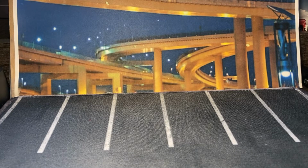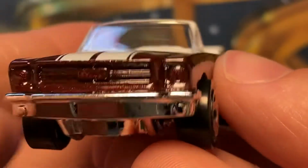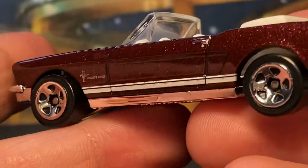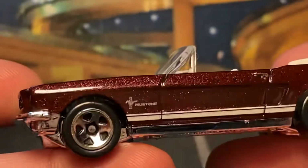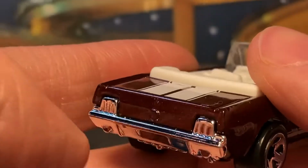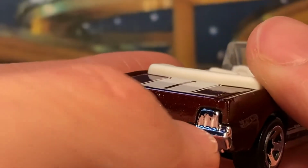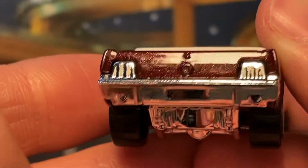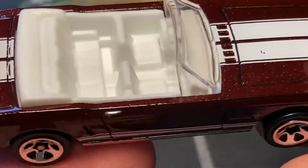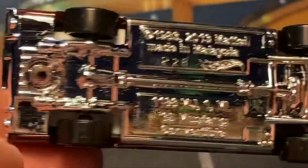And I dropped it. Chrome base on this one. No front end details. I do love this metal flake red, nice white stripes, 5-spoke rim. I think eventually I'm going to wheel swap this whole set because Hot Wheels wheels still don't do much for me. I really wish they would have retooled this casting and made the whole back end metal, because they're just using the original casting with taillights that came up. I don't like that because it makes them a bit small. The old casting also had an opening hood, but that no longer exists. There's your interior, nice white interior, nice clear window, and your chrome base.